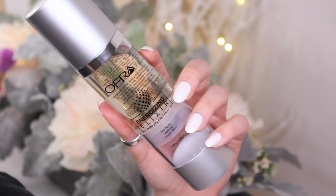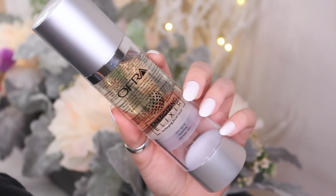This is from Ofra. This is the Energizing Elixir Recharging Facial Toner. Anti-aging, soothing, and renews the skin. I've been using this every day since I got it. It's amazing. I use it after I cleanse my face, and I just feel like it doesn't strip my skin of all of its natural oils and leave it dry. It just feels really nice and supple after, and I have really been enjoying this a lot.